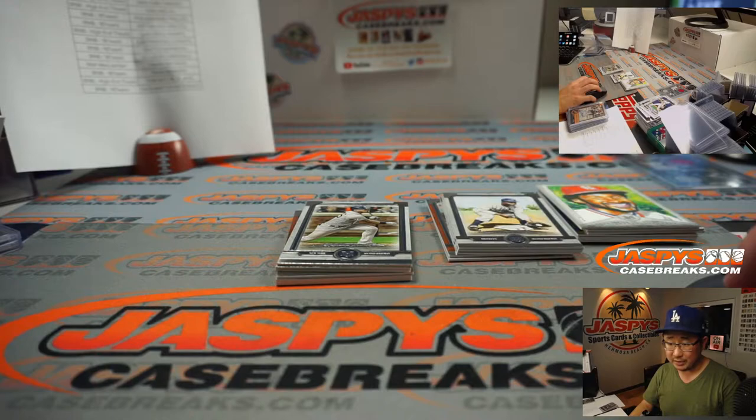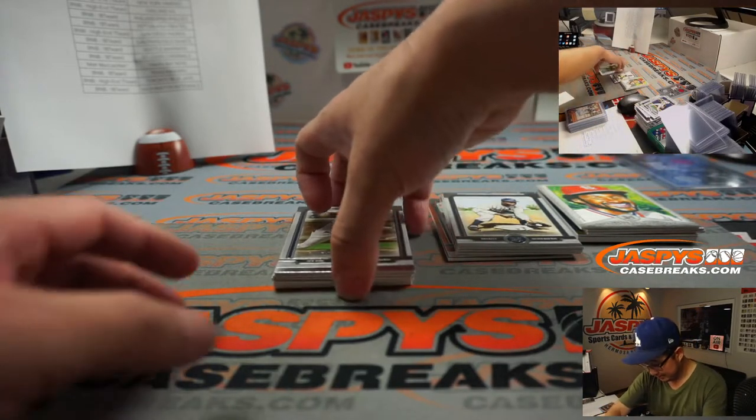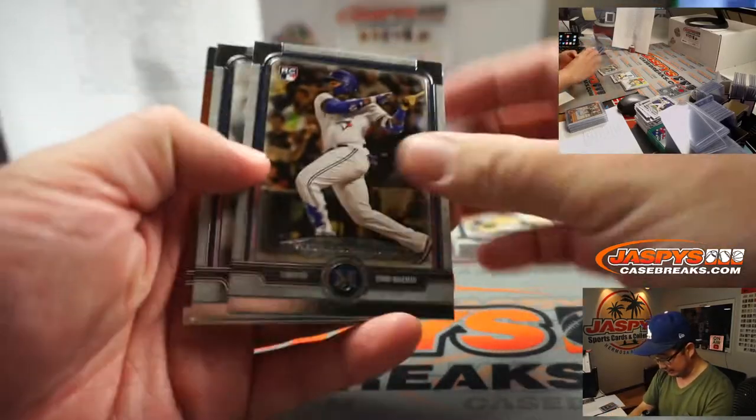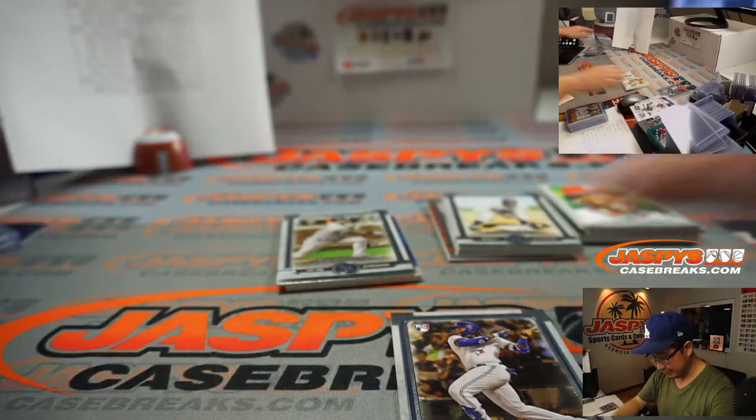I mean, he only just passed away, right? Yeah, it's September 6th, 2020 is when he passed away. Very recently. This is 2019. On card as well. He had that card in his hands. There's Vlad Guerrero Jr., rookie, Ernie Banks, and Frank Thomas.